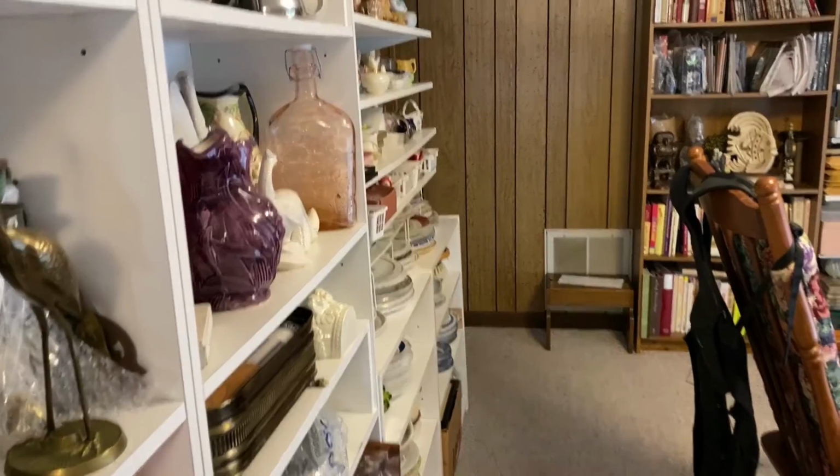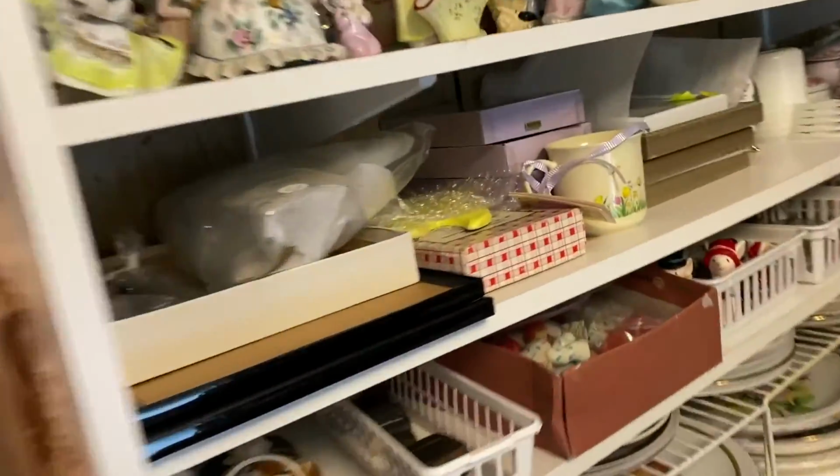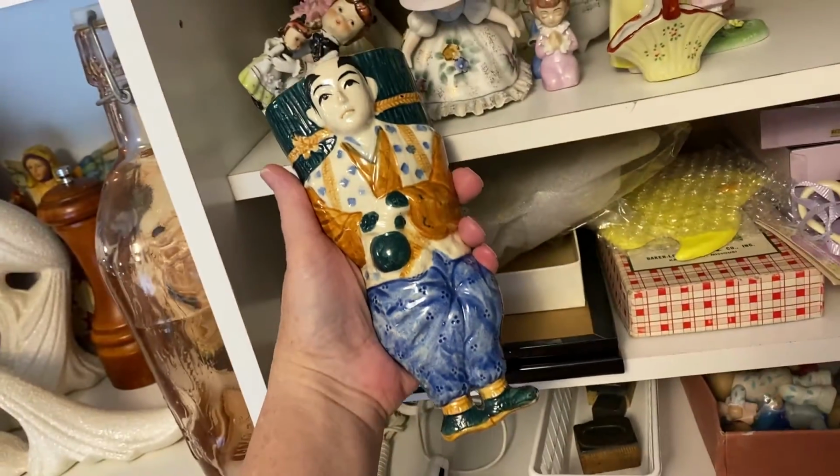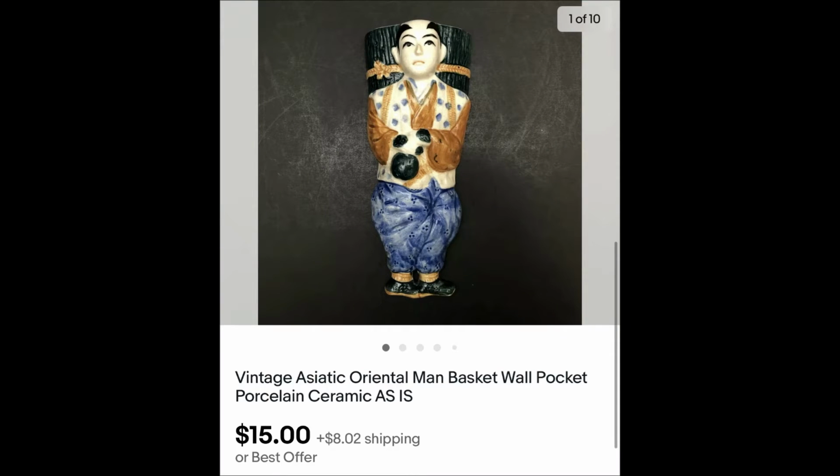It's a vintage Asiatic Oriental man with a basket. It's a wall pocket. It was imperfect, so we had to sell it as is. And I do put "as is" in my title when I want to bring attention to that. It sold for $15 plus shipping. So do wall pockets have any value?